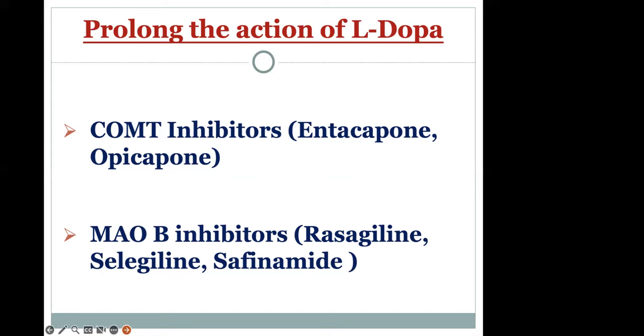So in order to allow the levodopa to survive the passage from the gut to the blood until it gets to the blood-brain barrier, where it's picked up and converted into dopamine in the brain, we have to protect levodopa in this journey to the brain.